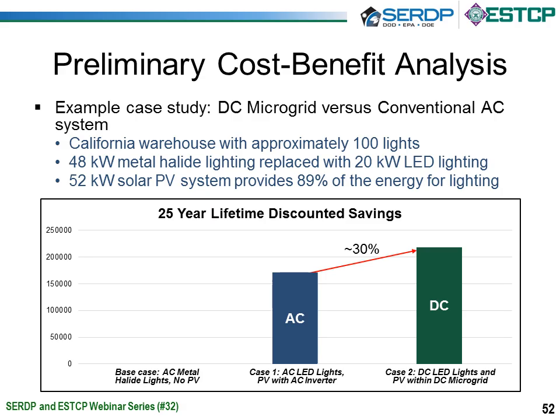So what does this look like to a customer or a user or a facility manager? We did a case study, and this is a hypothetical case study, but based on the experience from our installations. If you take a California warehouse, for example, it has 100 lights, they're metal halide lights, and they've decided that they want to upgrade to LED lighting. 48 kilowatts of metal halide light in that type of building would require only about 20 kilowatts of LED lighting. So there's a significant energy savings whether you do DC or AC. And then adding a solar PV array of 52 kilowatts would provide about 89% of the energy for lighting.